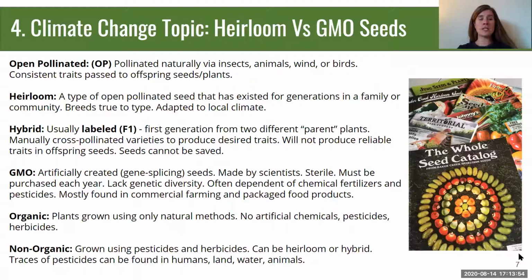So first we have open pollinated seeds, which are often labeled with an OP. These are the seeds that you can save. So these seeds are pollinated naturally via insects, animals, wind, or birds, and they pass down consistent traits to offspring seeds and plants. So if you plant a tomato plant and you save the seeds, that's open pollinated, and then you plant the seeds the following year, those plants that grow are going to produce fruit that's similar to the original tomato plant. An heirloom plant or seed is a type of open pollinated seed that has existed for many generations.